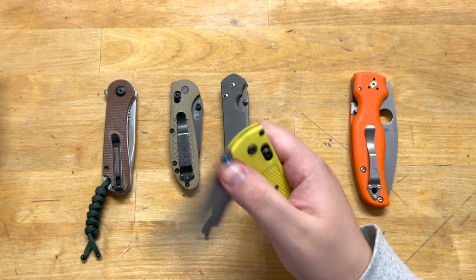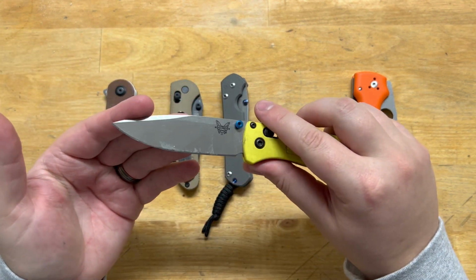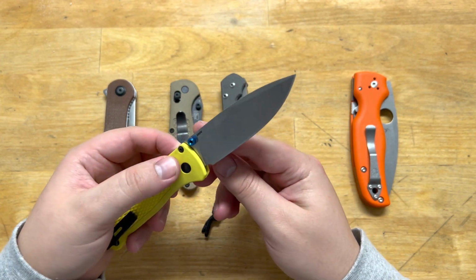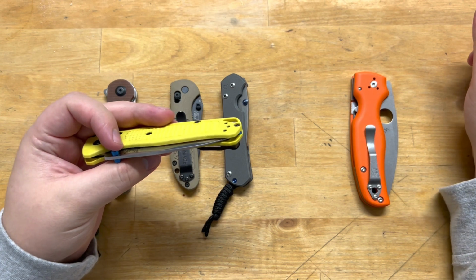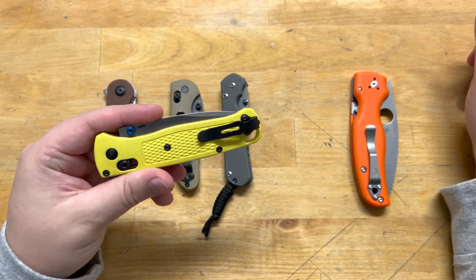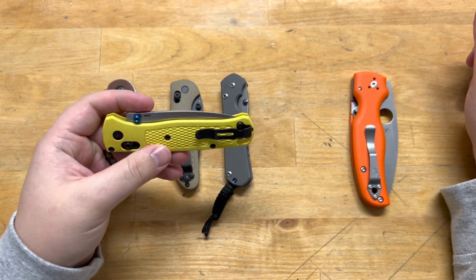Next, we're moving on to the Bugout. This is my S90V Bugout. Yes, it gets a lot of use. Yes, it is dirty. I'm a grown man. I'll clean my knives when I want to. The custom configurations of this knife are nice to have.